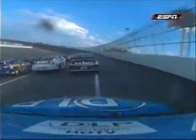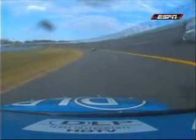Hate to see that happen too, because Michael had a great car. Been through a lot of bad luck this year. Really did deserve this one, but we heard the tire go down and then up into the wall. Despite all that contact, Elliott Sadler able to climb out of his car okay. Hard hits.